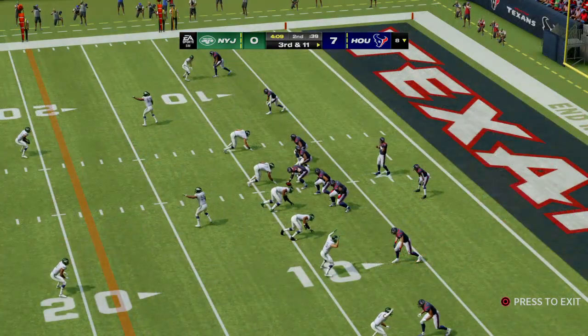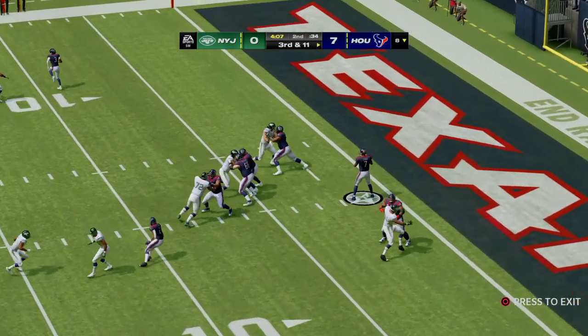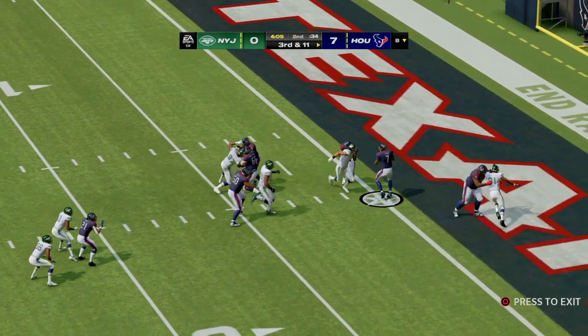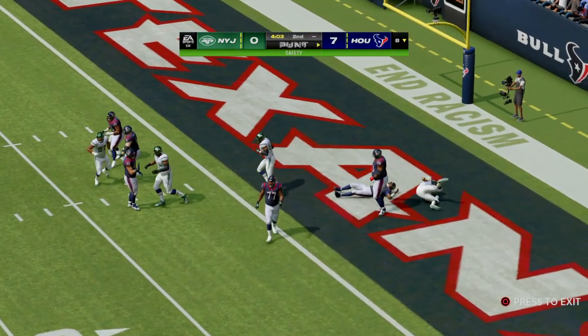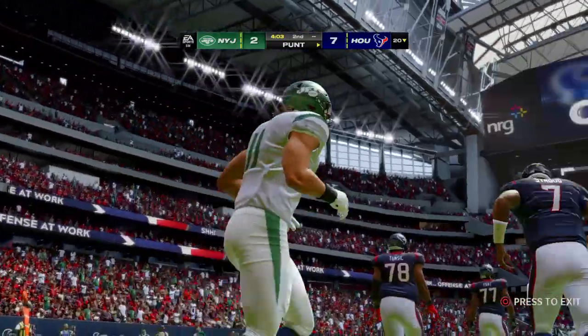The Texans on third down. They've been okay, 2 for 3 thus far. This is third and 11. Stroud to throw it. And he's going to go down. He backed up into the end zone, and this is going to wind up a safety.